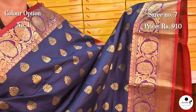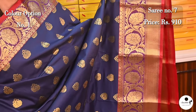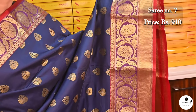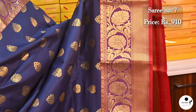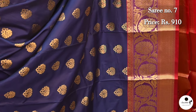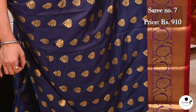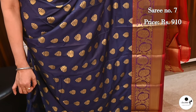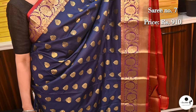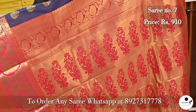Another beautiful piece from our Konkan collection, grayish blue with red. Sari number 7, priced at only 910. The border of the sari has beautiful floral vines. All over the sari, we can see traditional zari buttas. Ideal for styling at weddings, reception, engagement parties within a budget. The pallu of the sari is rich with zari weaving.